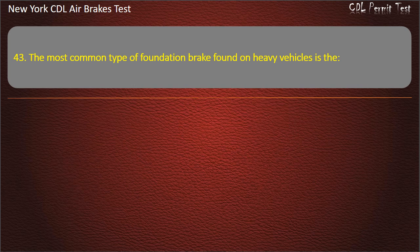Question 43. The most common type of foundation brake found on heavy vehicles is the wedge drum, S-cam drum, disc drum. Answer. S-cam drum.